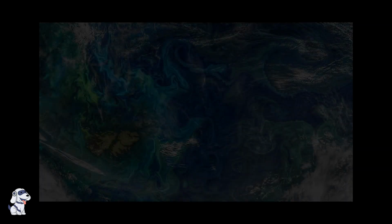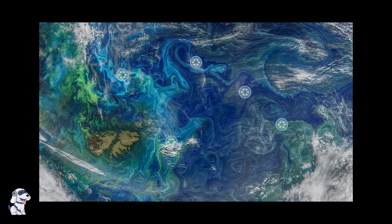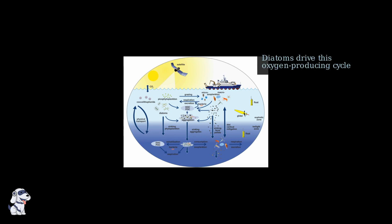To put this in perspective, let's look at the composition of the air we breathe. This oxygen production happens on a massive scale across Earth's oceans. From space, we can see the vast marine ecosystems where billions of diatoms are constantly working to maintain our atmosphere. The biological carbon pump shows how diatoms and other phytoplankton form the foundation of ocean productivity. This process not only produces oxygen, but also removes carbon dioxide from the atmosphere.